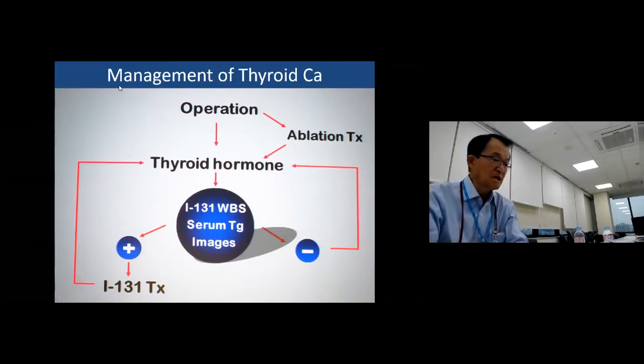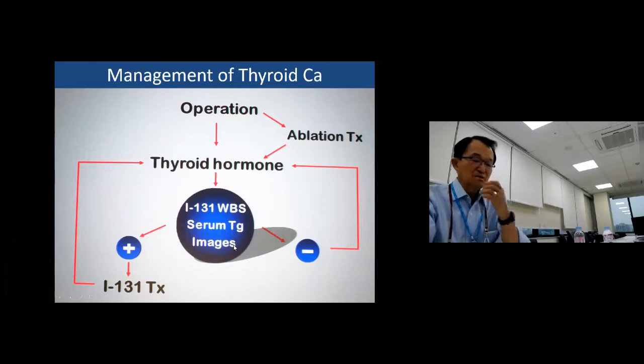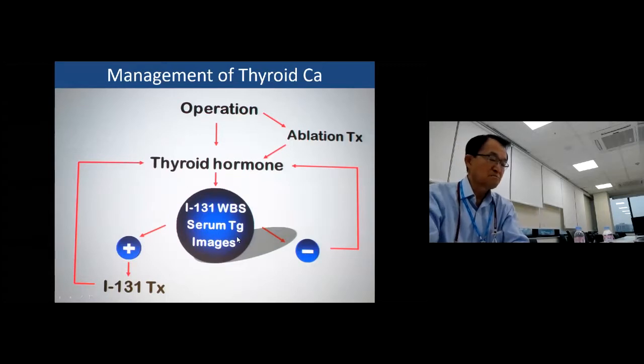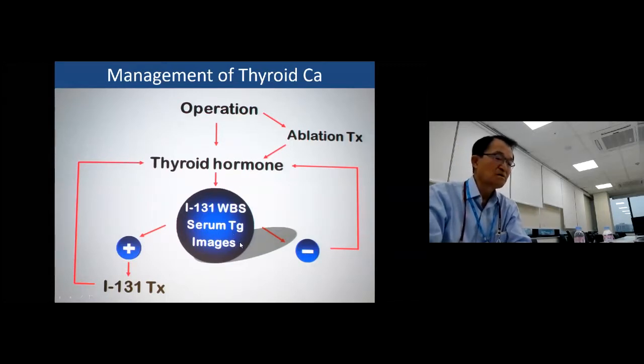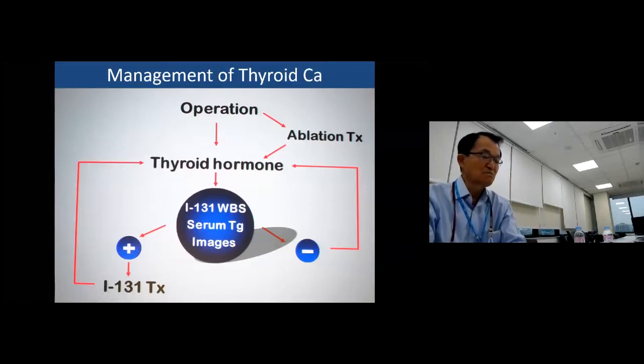So we have a whole body scan, and we check a serum thyroglobulin and images after we stimulate by utilizing recombinant human TSH or natural rebound, waiting a certain period. But the patient becomes so sick without any hormone. So now more and more endocrinologists use recombinant TSH. That's an intramuscular injection twice before we have a scan. If the scan shows positive, then we usually ablate by using high dose iodine 131.